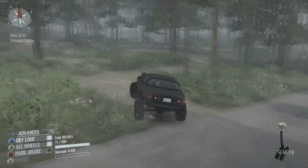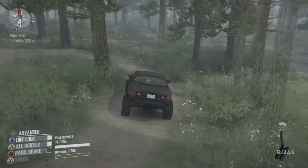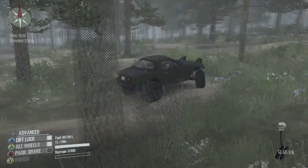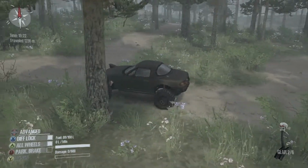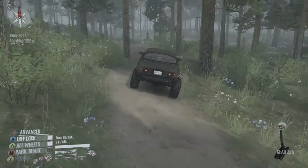All right, we're gonna jump over here, at this unneeded corner of a trail, just because why not? Why not make YouTube an unneeded corner? I'll probably just remove that, honestly, because it is a little jank right there.